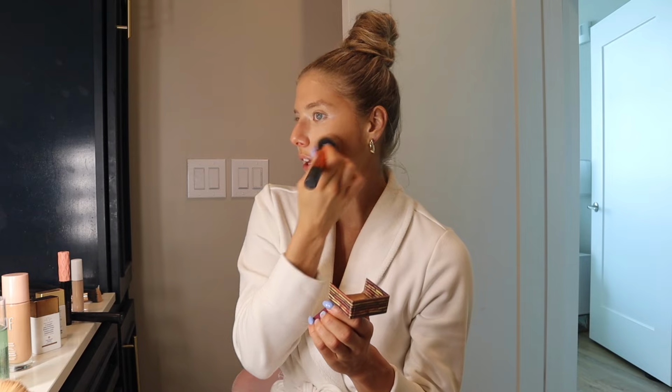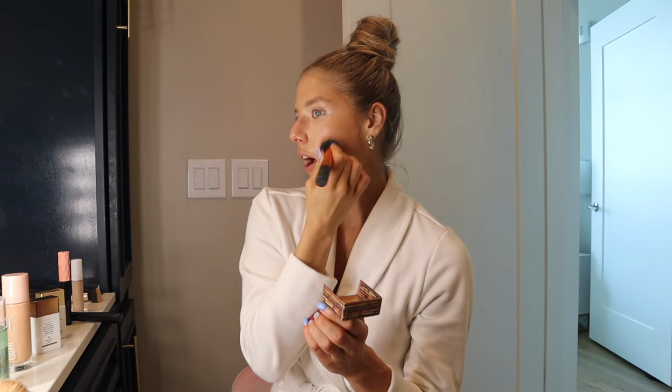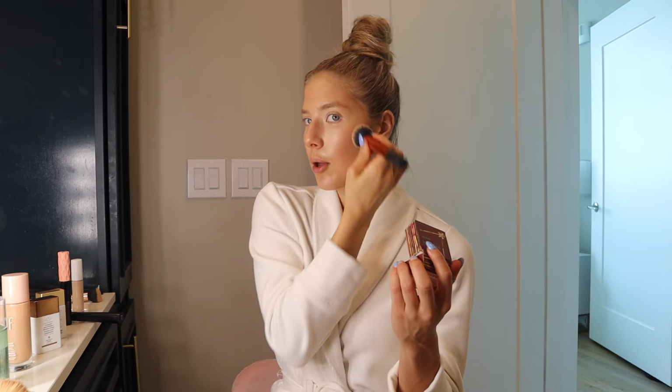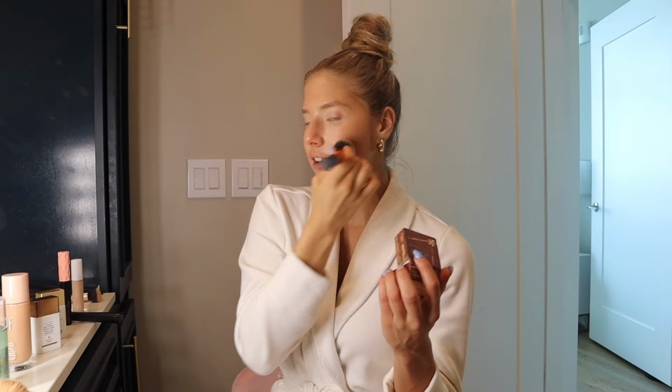Something I love to do with my bronzer is put powder bronzer over top of the liquid bronzer just because it helps lock it in and last so much longer, and it just really helps with the bronzy look. I don't really contour my face, but I definitely like to bring attention to the high points of my face, give it a bronzy kind of look, and bring color back to my skin. So I always lock it in with a powder bronzer.